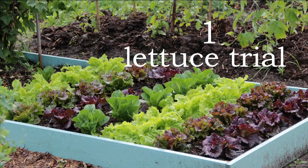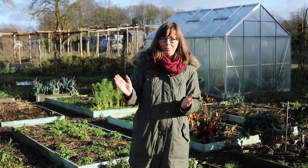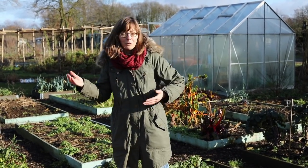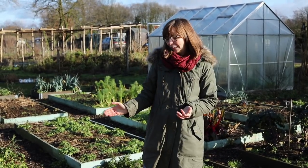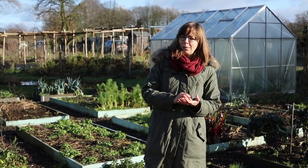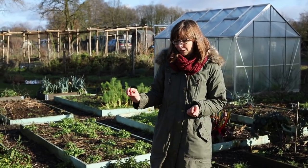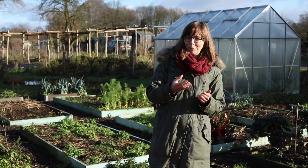Number 1, I want to do a lettuce trial this year. I want to grow different varieties of lettuce next to each other in one bed to be able to evaluate them. Of course, we have grown many varieties over the years, but it's always helpful to have them next to each other and be able to compare the tastes and textures and stuff like that. We like romaine lettuce and Bib lettuce the most, so these are the lettuces that I want to concentrate on in my trial. And if you have any good varieties that you could recommend, then please do.